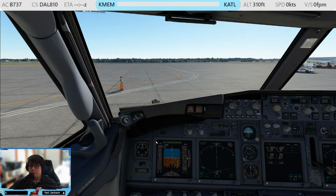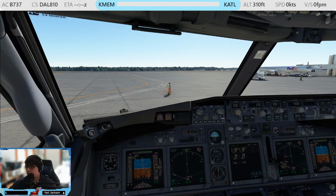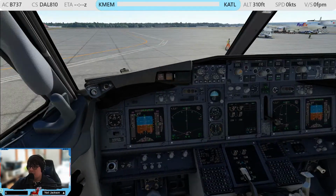Ground, Limber. Wait for him to walk. Limber 4413, what gate is out here? You're going to Alpha 5, Limber 4413. Go ahead and taxi in. That should be off now. Let's get out of here.